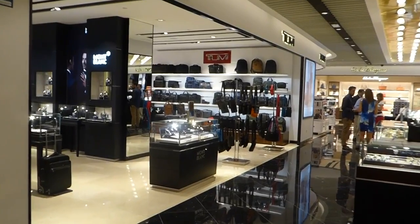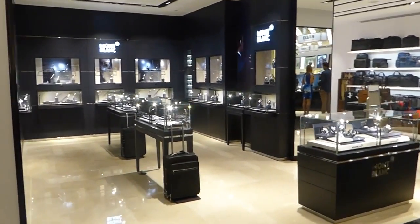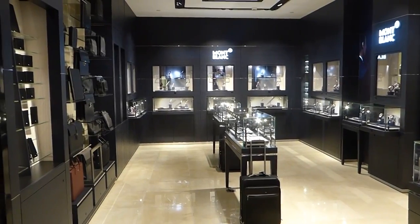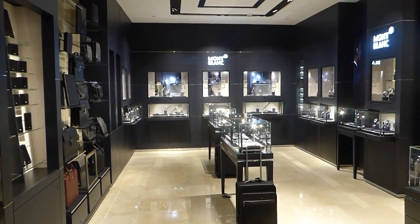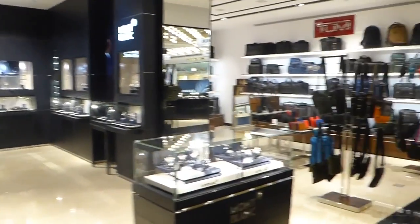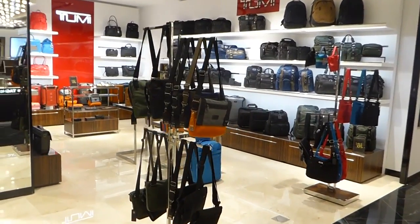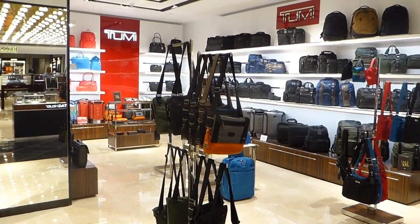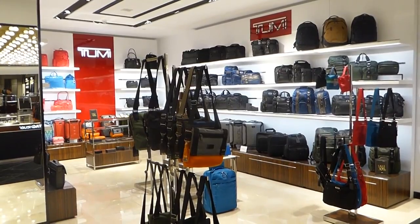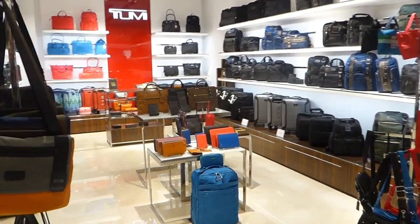Mont Blanc, and to my left, Mont Blanc, as always, absolutely outstanding. Just look at how clean the lines are, how impressively the items such as watches and jewelry and writing instruments are displayed under glass. Tumi, one of my personal favorite brands because I use it a lot while on the road, looks very good here. I've seen some Tumi stores and shop-in-shops, because of the very nature of the product, I guess, can look cluttered. This doesn't. You'll see lots of space in there as we just pop in.